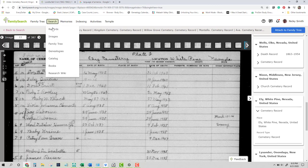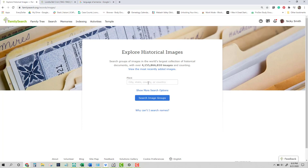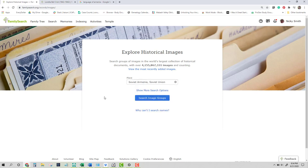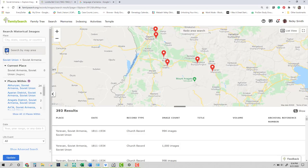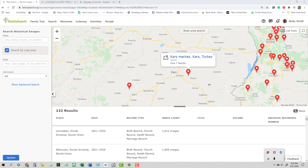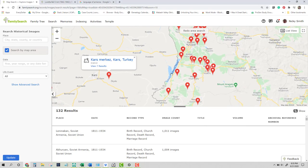Let's do one more search. The FamilySearch blog has had several articles recently on Armenian research. I wonder what records they have available. If I type in Armenia, we're going to go ahead and choose this 1920 to 1991, and we're going to hit search. And over here we can click on search by map area. So if we wanted to come over a little bit and hit update, it will actually update with new results.